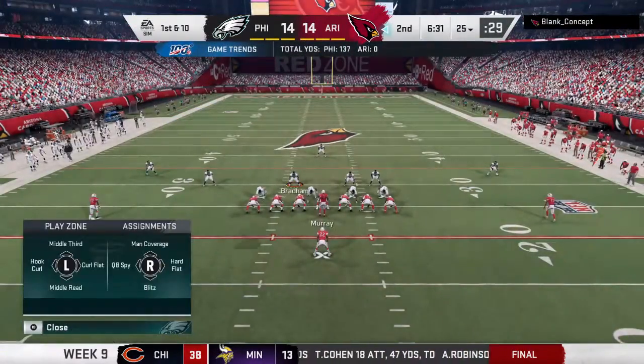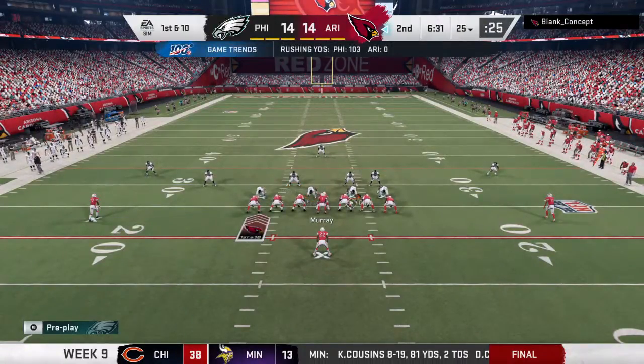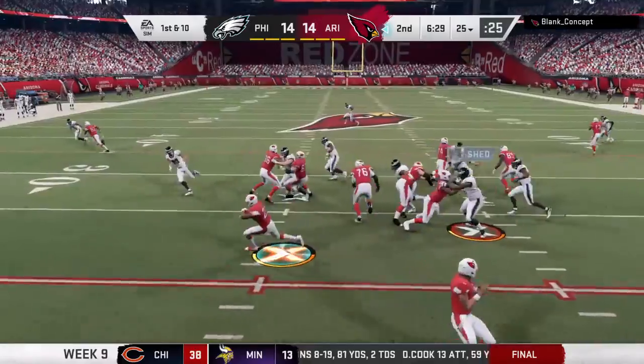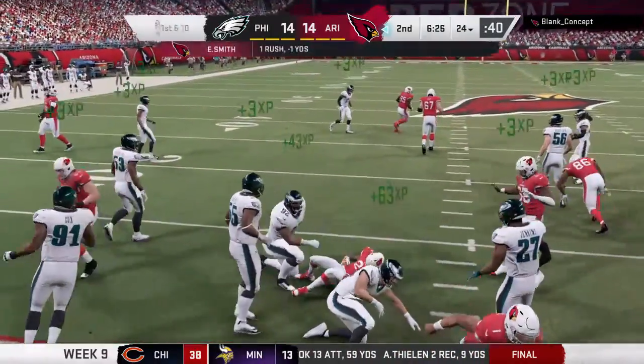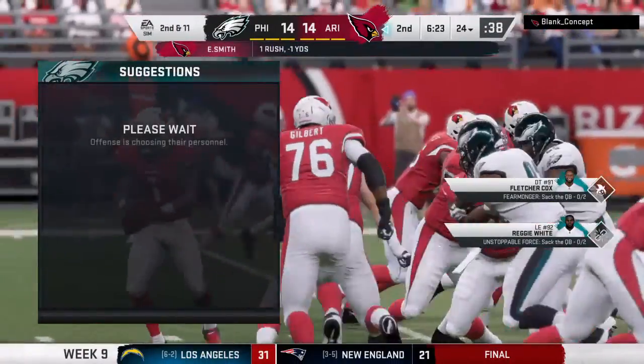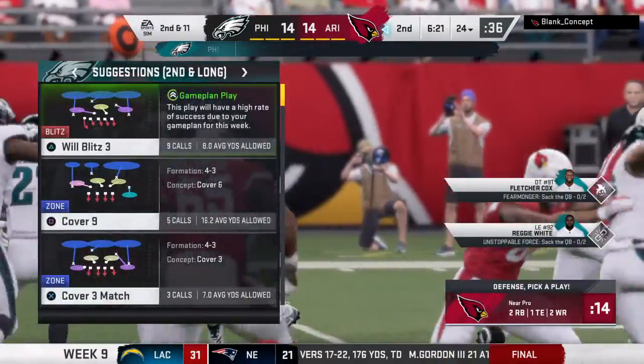Murray and the Cardinals with a 1st and 10 at their 25-yard line. They begin with a run by Smith, and he will lose yardage and be backed up to the 24. It's a loss of a yard there, and now 2nd down.